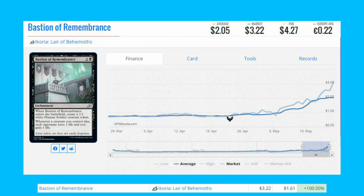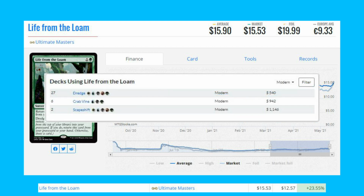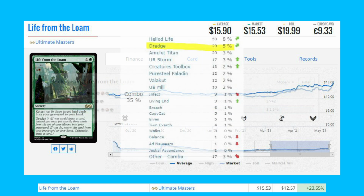Let's take a look at some modern winners. These are the biggest winners of the entire week, starting that list off with Life from the Loam. This is the reprint we got from Ultimate Masters, up 23.55% from $12.57 to $15.53. Obviously, this card is seeing the most play in Dredge, but also Crabvine and even some Scapeshift decks. Dredge currently takes up 5% of the entire modern meta.